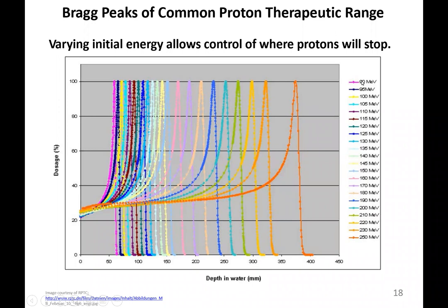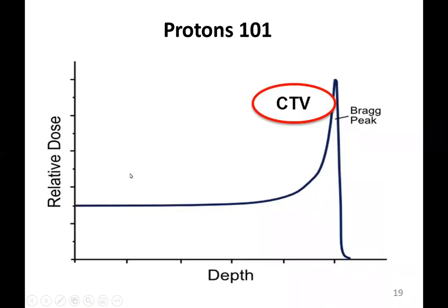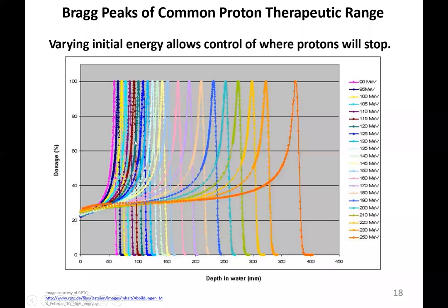So there is an energy from 90 MeV to 250 MeV. You see the depth in the medium varies based on the energy. If the energy is high, it will go deep. If the energy is low, it will deposit the energy at a shallow depth.